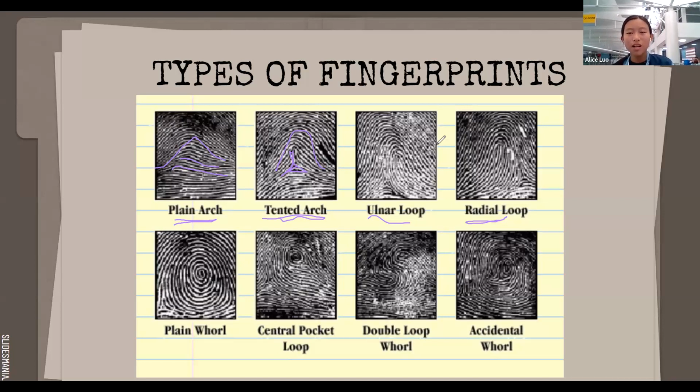So for example, if this radial loop right here, let's say they told you it's from your right index finger. I would take my right index finger and put it on here. Okay, yes, it points towards my thumb. So that would be a radial loop. A radial loop will point to the thumb. An ulnar loop will point towards your pinky, if I'm not mistaken.